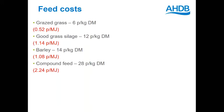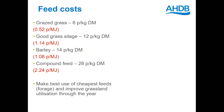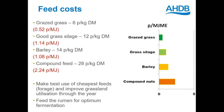So our whole ethos for the book that we put together is to try to maximise the use of forage produced on the farm, hopefully mostly as grazed grass and some grass silage, and to minimise the amount of expensive supplements that are bought onto the farm, which obviously end up increasing the cost of production. It's trying to make the best use of the cheapest feeds and improve grassland utilisation through the year. And how we do that is try to feed the rumen for optimum fermentation. So we say feed the rumen to feed the sheep rather than feed the sheep directly. And just to put it in a graphical form, there we've got the scale in terms of cost per megajoule.